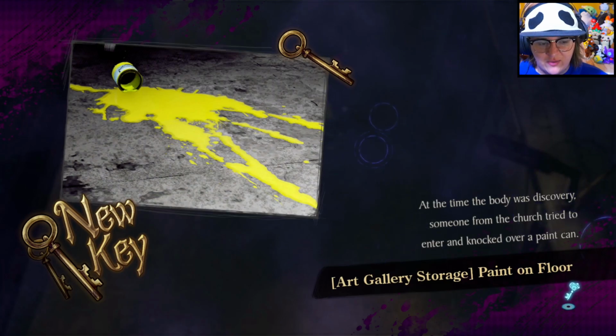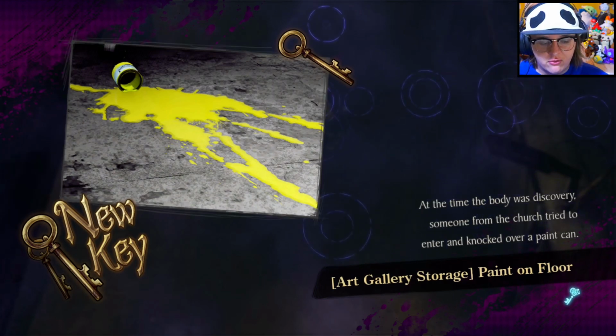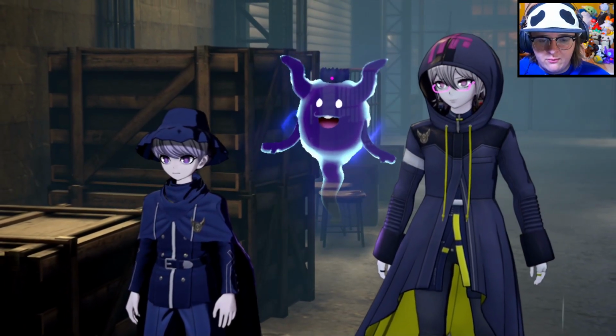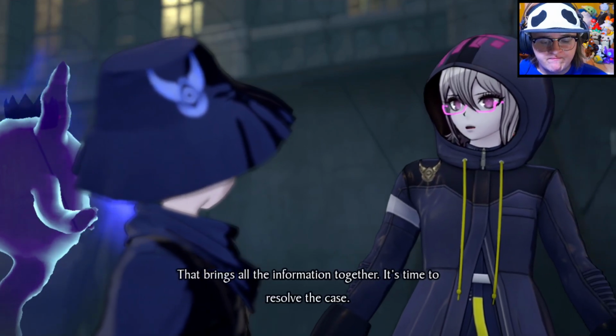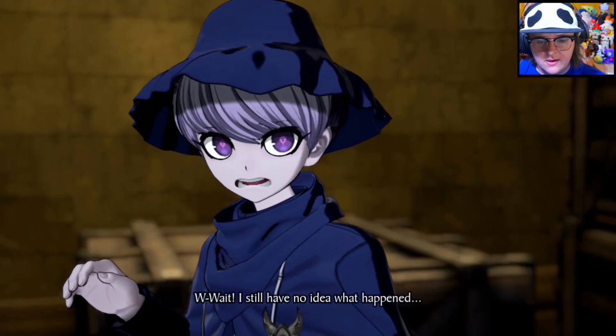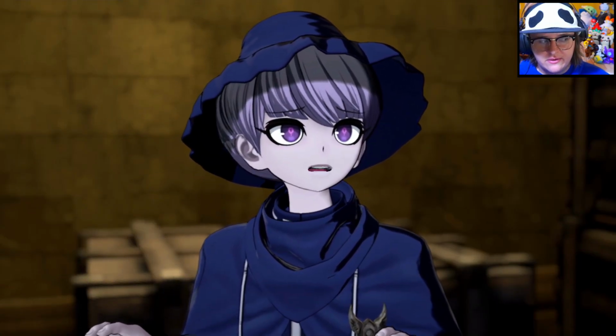But at the time the body was discovered, someone from the church tried to enter and knocked over a paint can. Obviously the worshipper, art gallery storage, paint on the floor. Okay, well we got another piece of information. That brings all the information together. It's time to resolve the case. But do we have enough information? I still have no idea what happened.